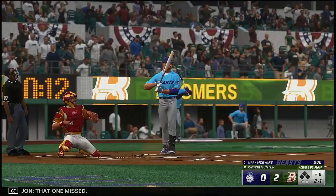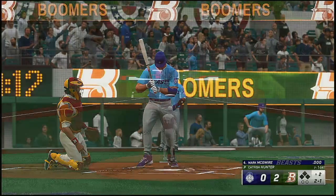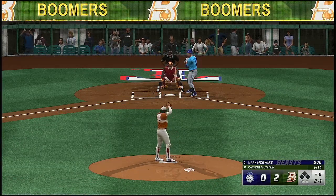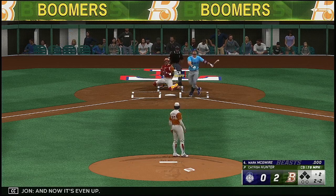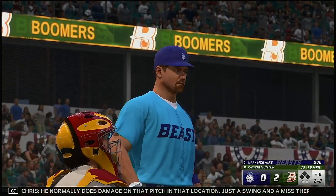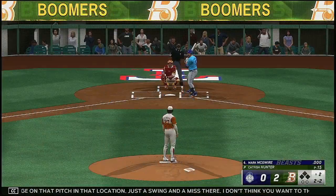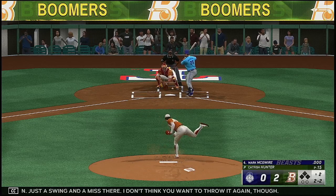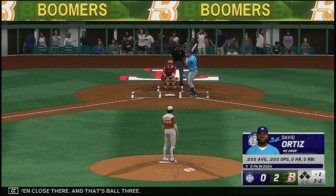That one missed. Two balls, one strike. And now it's even up. He normally does damage on that pitch in that location. Just a swing and a miss there. Don't think you want to throw it again, though. Not even close there. And that's ball three.